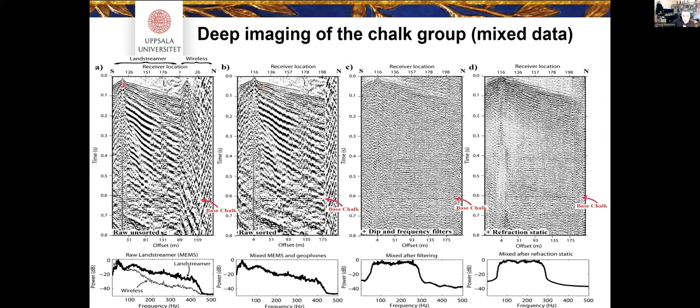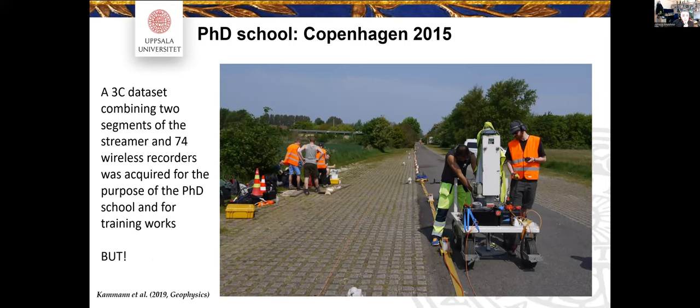This is a shot record that we recorded, the vertical components of the streamer data, and you can see these are partly co-located with the wirelesses. This is the wireless records, and this is the land streamer records, where the traces come together unsorted. You can immediately see there are some events running here at 600 milliseconds. Back then, we were not really sure what we were looking at. 600 milliseconds is equivalent to around a kilometer, 900 meters depth. And this is a 45 kilogram seismic source, an accelerated drop hammer. At some point we even used a 5 kilogram sledgehammer, and we could see the same event at 600 milliseconds.